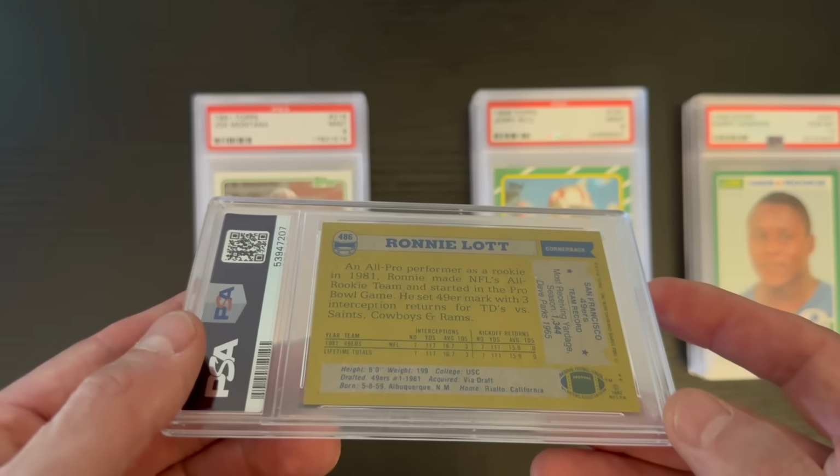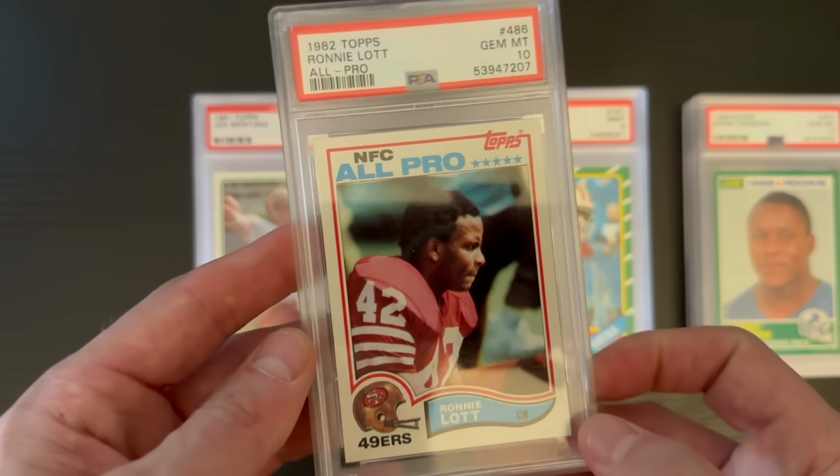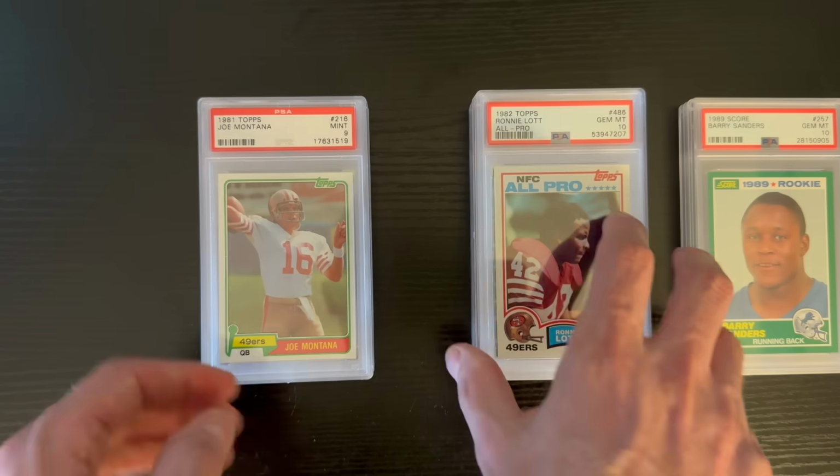Centering even looks great on the back, so I think this is a very worthy 10. I think if you sent it in today, it would have a very good shot at a 10, even by today's standards. Really no issues on the Ronnie Lott.